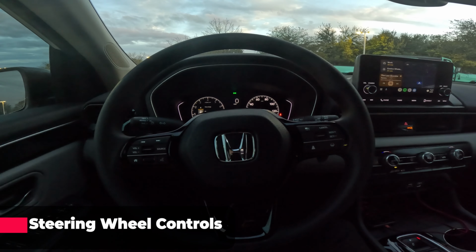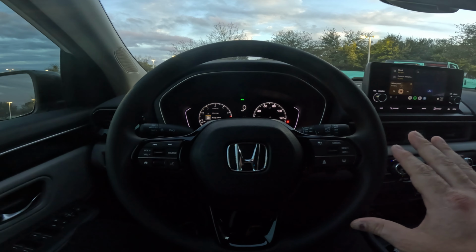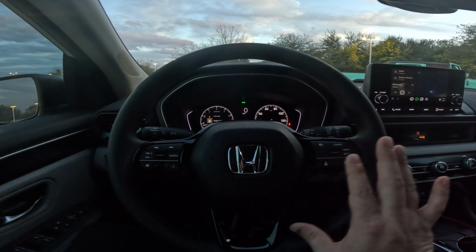So really quickly, I want to talk to you about the steering wheel and just some of the controls and give you just an overall look of it. Sometimes you look at a steering wheel and there is a lot going on and it's overwhelming and you're like, I'm not going to be able to remember where these buttons are when I'm driving. This one's a little bit cleaner and easier to use.